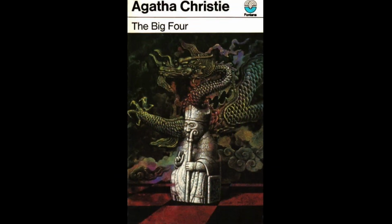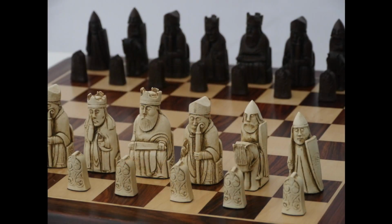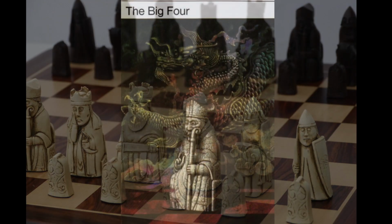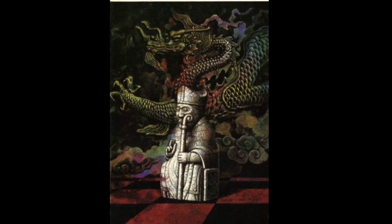The chess piece in the cover for The Big Four is one of the bishops from the famous Lewis chess set, a group of distinctive 12th century chessmen carved from walrus ivory. The Chinese dragon in the background symbolises some of the many Chinese elements in the tale.